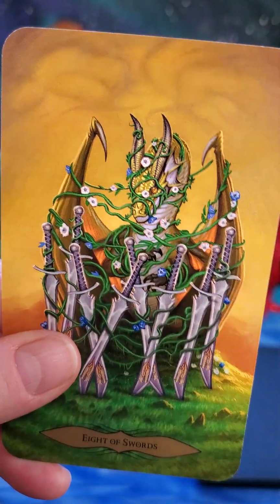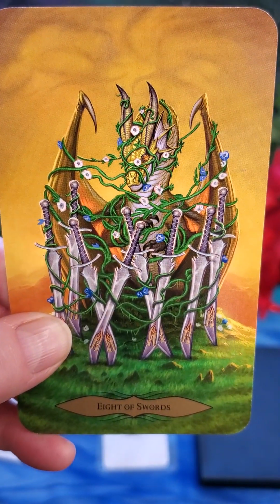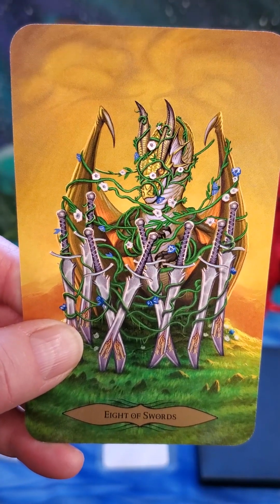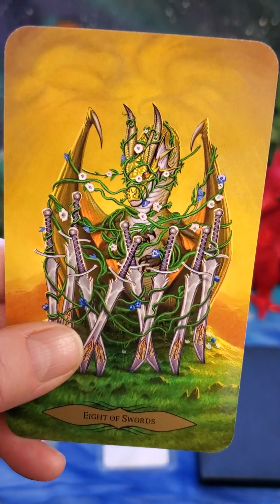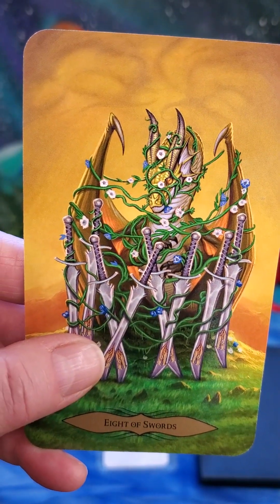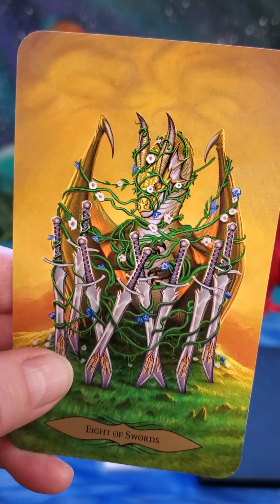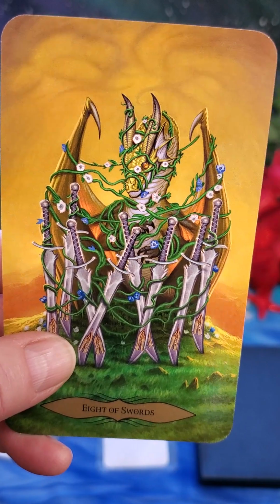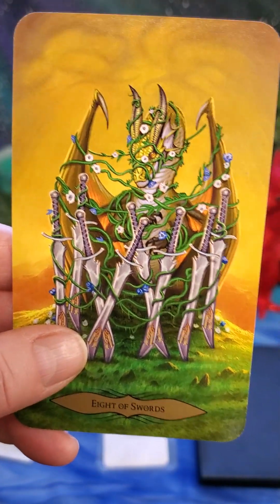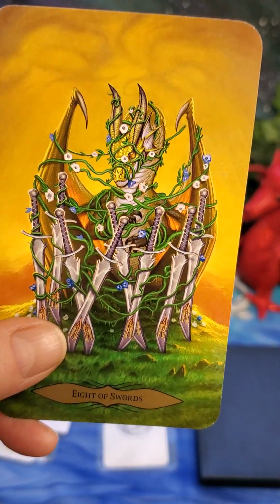This is the card that says you're not healing what you're supposed to heal. Get out of resistance mode and start healing those things that need to be healed. Because as you heal yourself, the vines fall down, the swords fall down, and you get out of your own prison. And too many people carry that baggage around. They focus on events from the past. They made you who you are today. So let them go. It already happened.